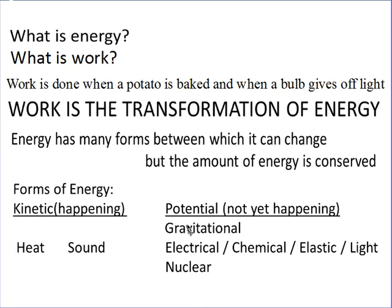You might notice that this list is very similar to the list you had for fundamental forces. And that makes sense. If you took a fundamental force and had it act through a distance, there ought to be an energy associated with it. And here they are.